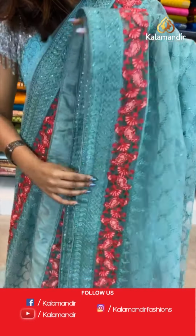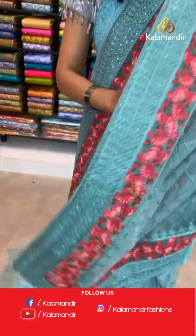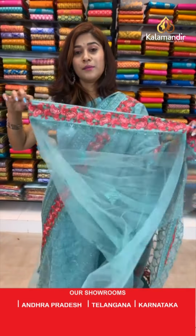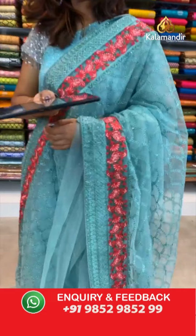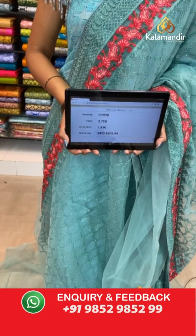Beautiful paisleys and border, along with florals and tassels attached in the pallu. So self pallu and a self blouse, like the similar blouse with border. The code CY998 and offer price 1890 rupees.